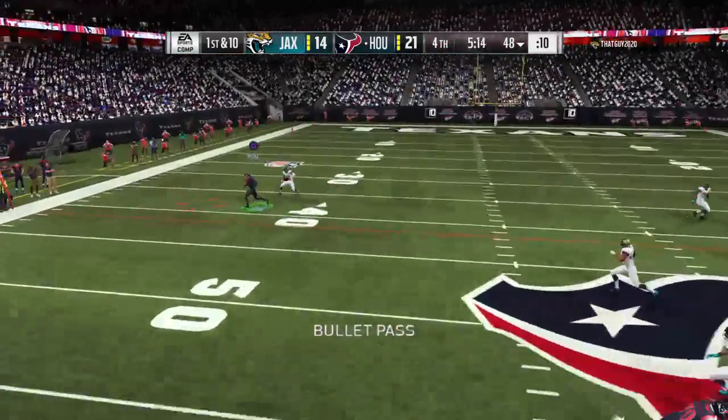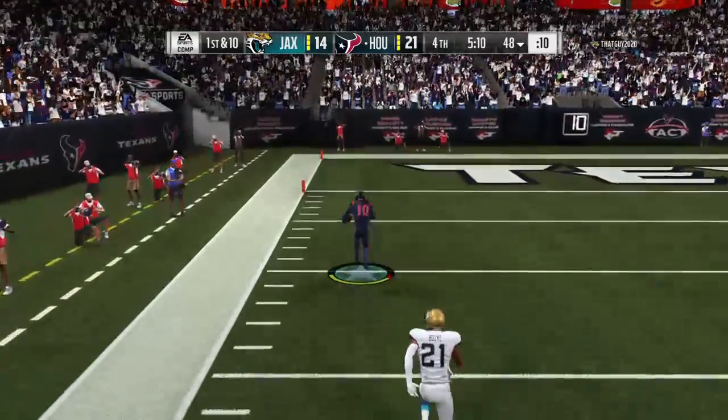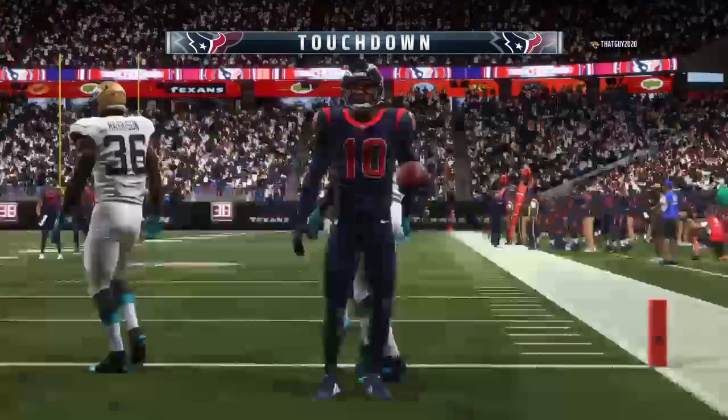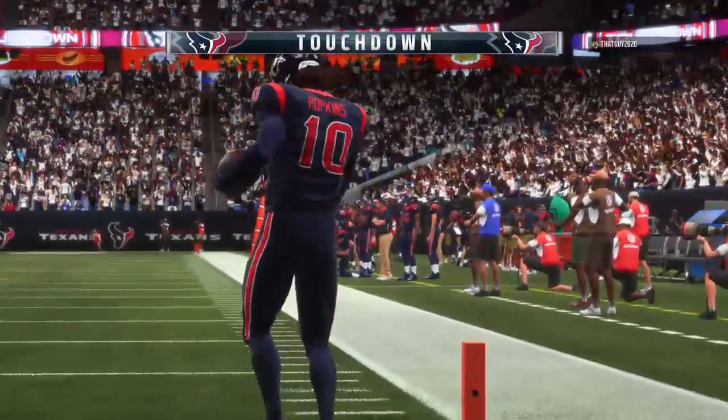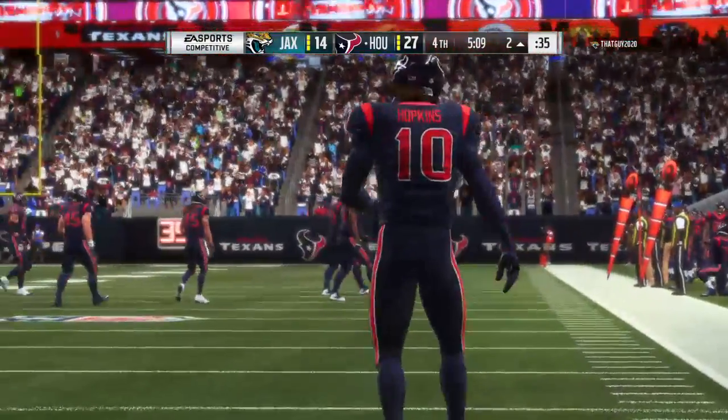Watson on first down. Finding room inside the 40. Throwing the out route incomplete. It's Hopkins. Touchdown, Houston. Deshaun Watson, 4 touchdown passes now in the ball game. And the Texans will add on to their lead.